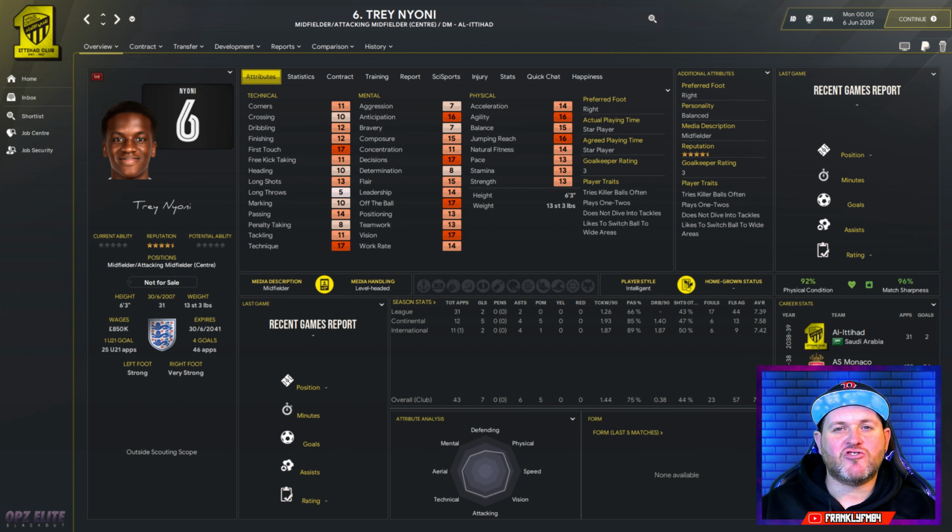In terms of the attributes, he hasn't developed any more since the last checkpoint, but you can see that he has retained all of that ability as he has gone from 26 to 31. In the technicals, it's still his first touch and technique that stand out. In the mentals, anticipation, decisions, off the ball and vision are all standouts. And in the physicals, it's still his agility and his jumping reach.